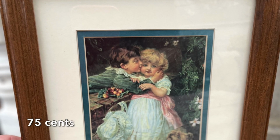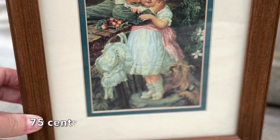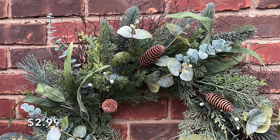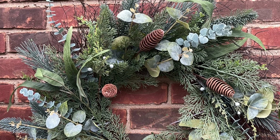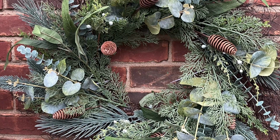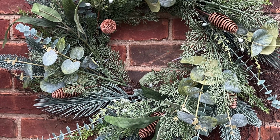I think the best deal was this cute little print, which at 75% off came in at 75 cents. I also found this wreath. I was debating whether or not it could be spring or winter decor, but with the eucalyptus, I think it kind of gives spring vibes.